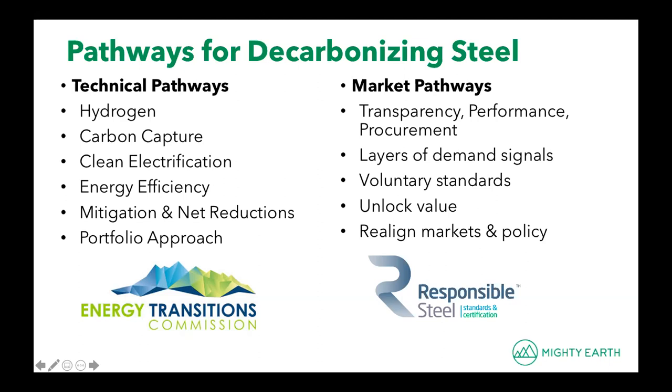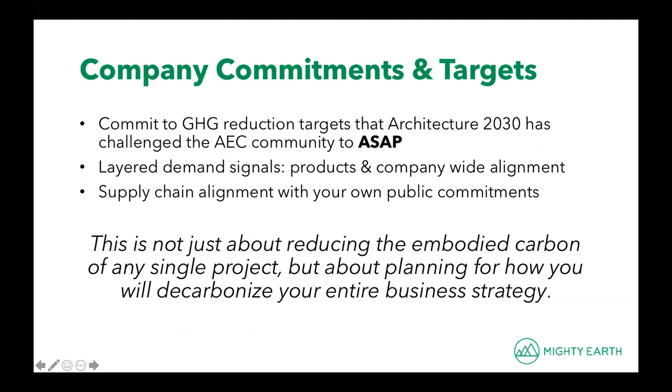Ultimately, hopefully, that voluntary standard, that realignment, can unlock new value where low carbon is the new value for these companies. So I'll conclude with just the hard ask. For us at Mighty Earth, it's all about getting companies to commit to Architecture 2030's carbon positive framework.